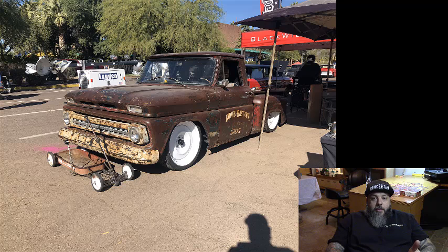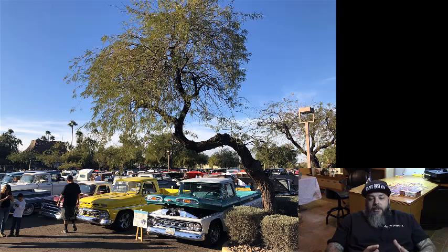Now we did end up putting my truck in the corner of the booth, which was nice. So I was able to talk to some of you viewers that came by. And I gotta admit, it was great meeting a lot of you guys. So I spent a lot of time getting to know some of you. So that was cool. But this place was packed.